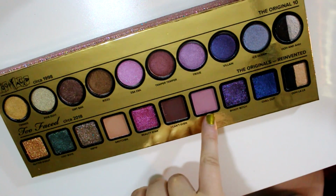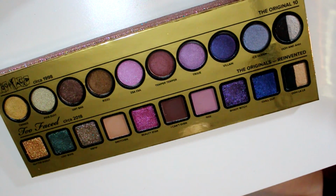Like I said, I used this one and I loved it. It blends out so nicely. The matte shades are awesome. So that's pretty much all I have to say about it. I'm very glad that I got it. It's one of those things that as soon as I saw that it was coming out, I signed up for the notification on the Too Faced website to let me know when it released.